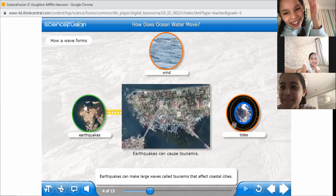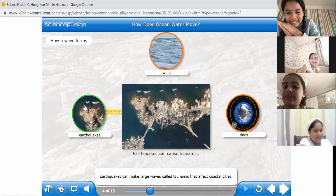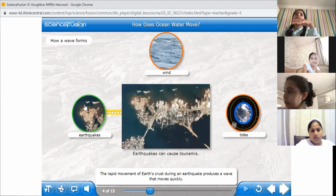Earthquakes can make large waves called tsunamis that affect coastal cities. The rapid movement of Earth's crust during an earthquake produces a wave that moves quickly.